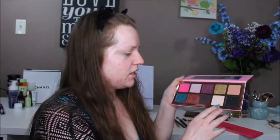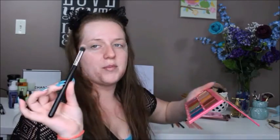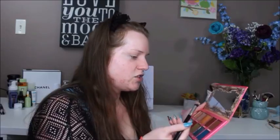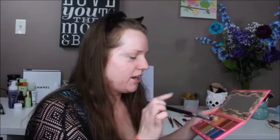Okay, so I already primed my eyes with my MAC Paint Pot in Painterly. I also used one shade from the Beauty Killer palette, which is China White, just as my base color. I'm going to start off with my big fluffy brush that I usually use, and I'm going to take Charm and use that as a transition color. Oh my god, there's a lot of kick up in the pan. So when you put your brush in there, just tap it off well.